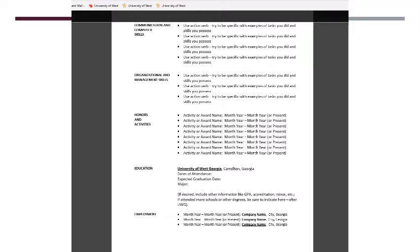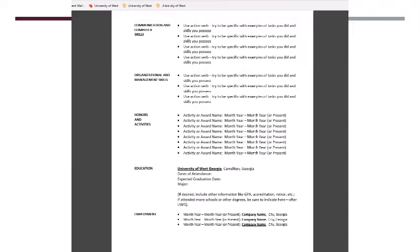The next section is the education section, and that goes towards the end in a functional resume, because on a functional resume you want to highlight your most important skills. And in this case, this person has communication and computer skills and organizational and management skills, and that's what they're highlighting. The education, again, is on there, but it's towards the end. And then last but not least, on a functional resume, this is where you would indicate your employment history. You don't have to include any specific details like you would in a chronological resume, but you do need to include the company name, where it is located, and how long you work there if you're currently working there.